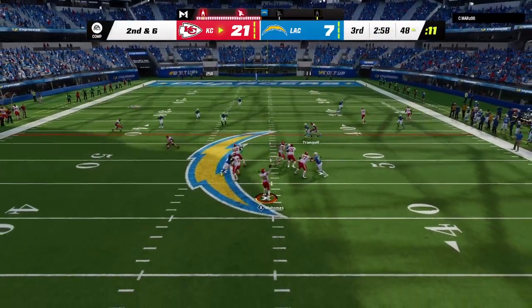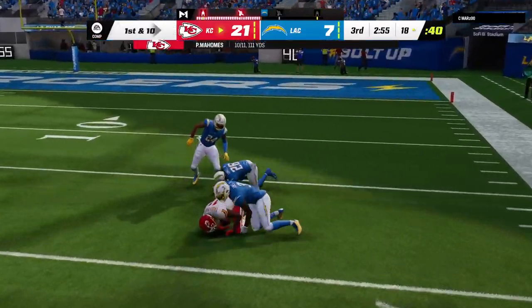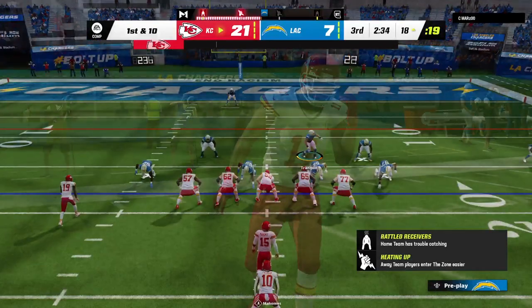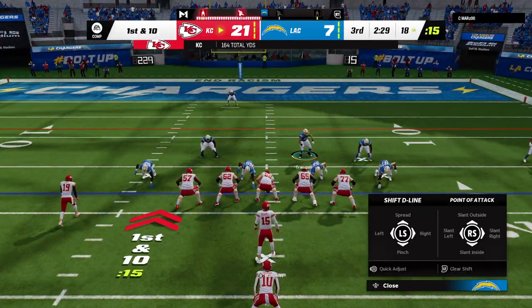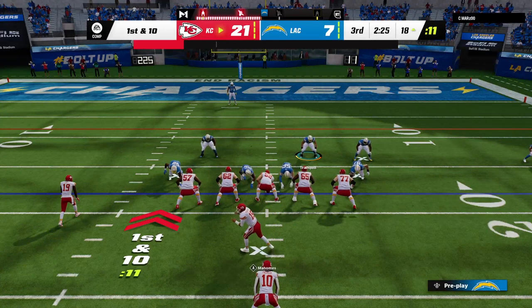From just shy of midfield, Mahomes. Man open, that's Marquez Valdes-Scantling. And they'll wind up getting this one all the way down inside the 20. So the big play means just like that, they'll operate from the red zone now on first down.